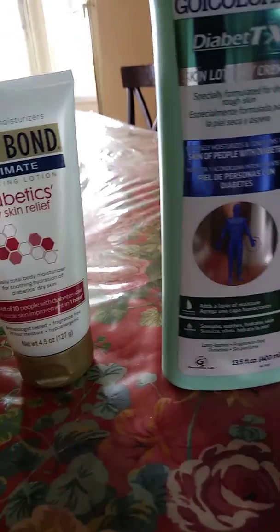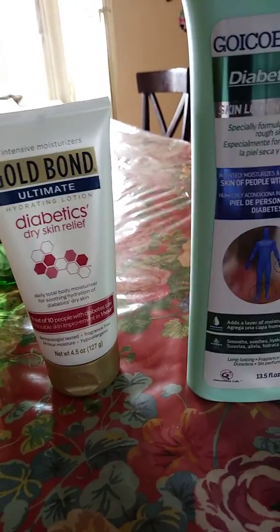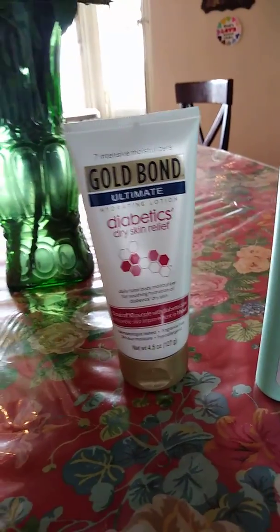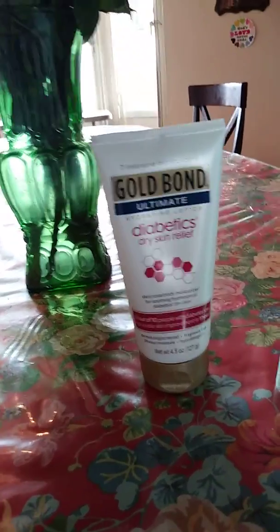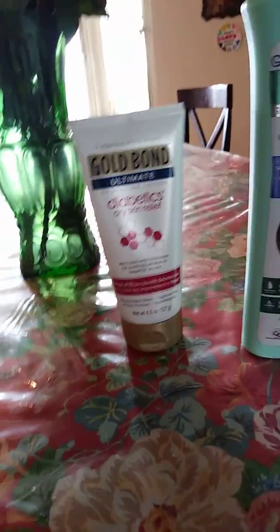And if you wake up with scratch marks on your legs, it's probably dry skin. You know how you know? Take your fingernails and scratch gently around your legs. If you see a white scratch mark, not too deep now, or whiteness around it, it's dry skin. Okay? Don't be afraid.